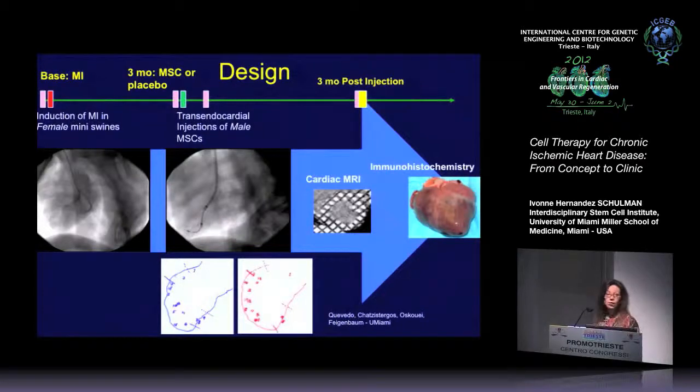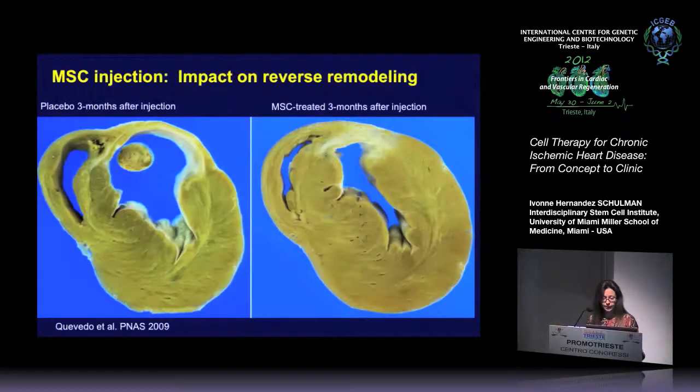We use female pigs. 3 months after the MI, we inject either the mesenchymal stem cells or placebo, and the cells that we use are of male origin. So we inject male cells into female swine, so they're allogeneic MSCs, and the reason we choose male is so we can track with the Y chromosome to try and find the cells and look for differentiation. These animals are followed by serial cardiac MRI, as Dr. Recchia was describing. And at the time of sacrifice, obviously, we take the heart and we do immunohistochemistry studies.